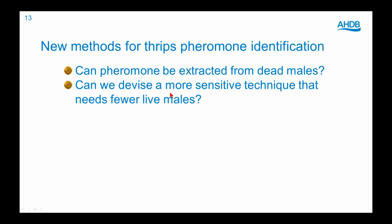And then the second question was, if we can't get pheromone from the dead males, could we do a more sensitive technique that just needs fewer live males and doesn't need hundreds or thousands? So now if I cut through the 4 months of work, which the project ran from the start of November 2019 to the end of February 2020, and tell you where we got to.